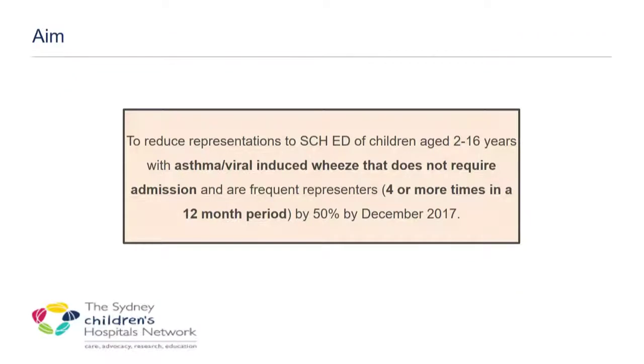Based on this background, we developed our aim: to reduce representations to the Sydney Children's Hospital ED of children aged 2 to 16 years with asthma or viral-induced wheeze that does not require admission and are frequent representers by 50% by December 2017. It was determined that children who represent to the ED 4 times or more in a year with asthma and are then discharged represent a group who do not have optimal care or support in the community.